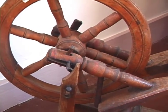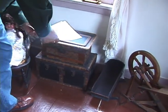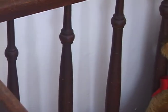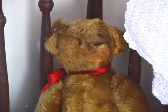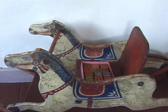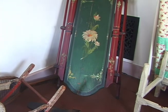Many children's toys were to teach them a skill. And over here we have her school slate. These are school slates. Paper was precious, so children did their lessons on slate. And this is a baby crib from about 1850 with an original old teddy bear. And this is Kate's sled, hand painted in the 1860s.